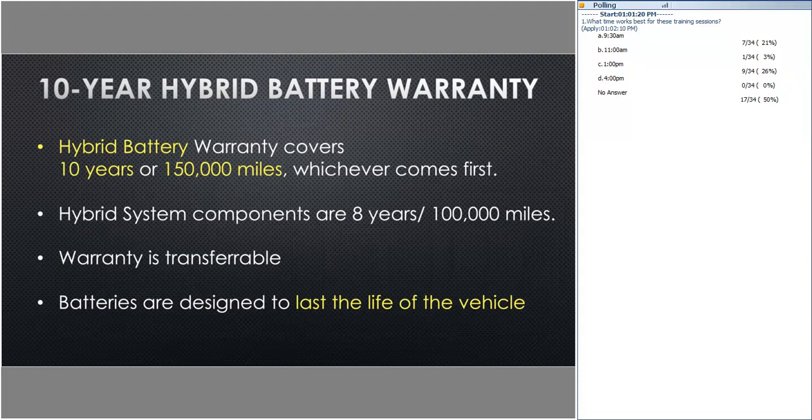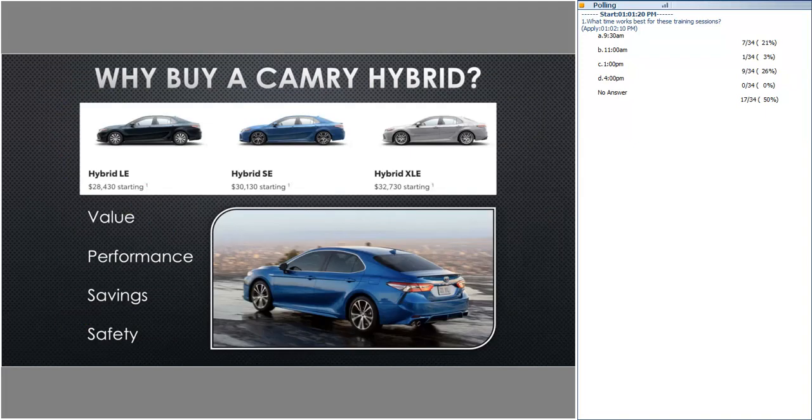When the battery is going to stop working, or what it's going to cost to replace when it does, should be one of the customer's last concerns because of the extensive warranty and our experience with the reliability of this powertrain. Right, so that's it for Corolla. What I'll do now is turn it over to Jeremy, and he'll continue with Camry.